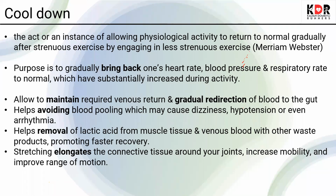So the purpose is to gradually bring down the heart rate, the blood pressure, and the respiratory rate to normal, which would have increased during the activity. It allows you to maintain the venous return. What venous return means is, once your muscles have taken the required oxygen, when they contract is how the blood returns to the heart, because the heart needs the blood to come back for it to pump it again.